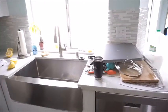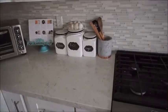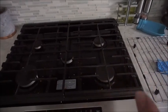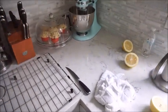Okay, so let me give you guys a little bit of an update. I just finished cleaning up my kitchen for the most part. There's little things I have to do, but that's pretty much all cleaned up. Counters are cleaned up. I'm waiting for this to cool down because I did warm up my cast iron after washing it so it doesn't get rusty. And this is just the rack from the sink, so I just took that out right now. Everything else is cleaned up.